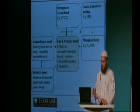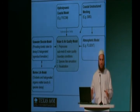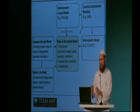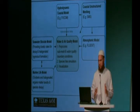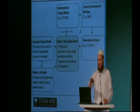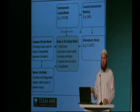This scheme shows how different simulations have been intertwined to yield a coupling of oceanic simulation and atmosphere simulation. In the center is one joint reactive transport model, here termed water and air quality model, which receives flow field information from one hydrodynamic model, which is covering the oceanic part, and one atmospheric model.